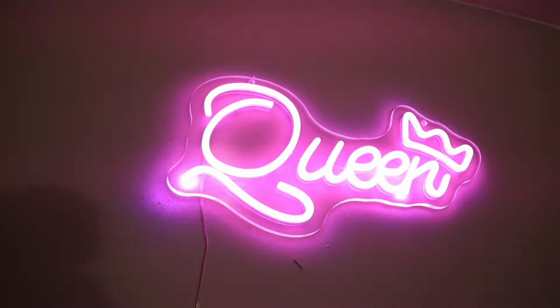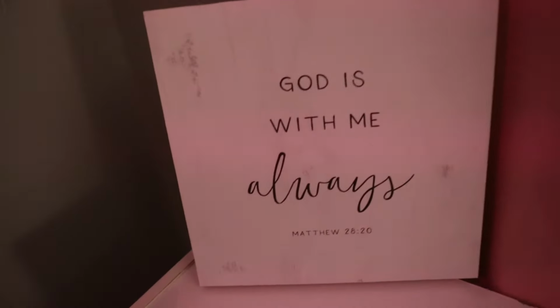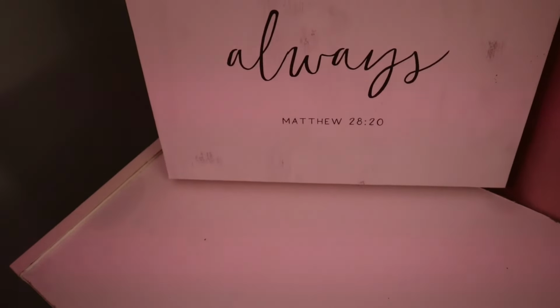Here, this is where the TV and the dresser that I built. We got the curtains, we got the queen light. I got this on Amazon. I can link it in the bio. My mirror is right here. Then we got another curtain, a little storage bin. I got this that said, God is with me always, Matthew 28:20.